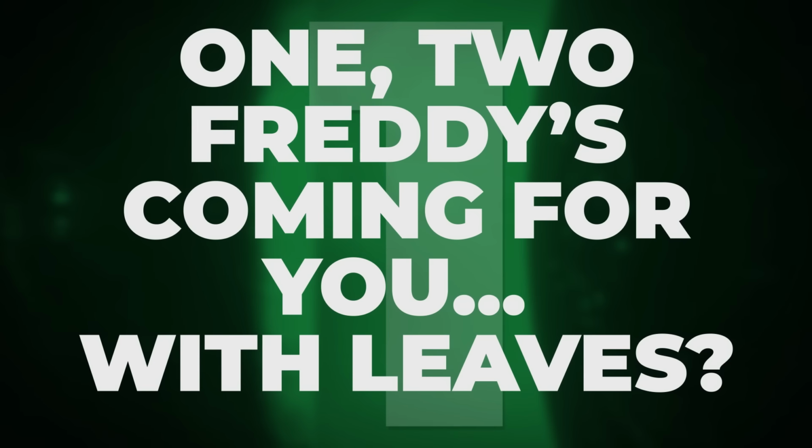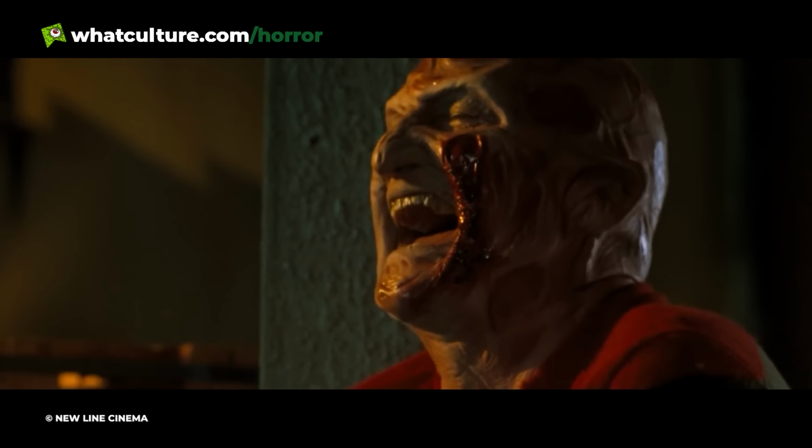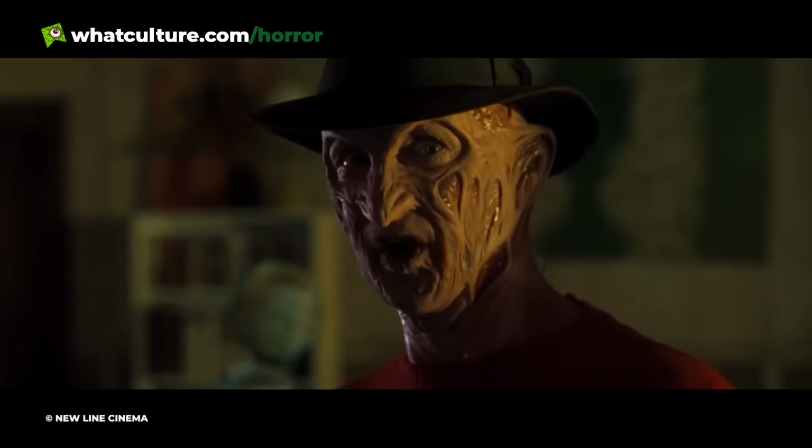Number 1. 1, 2, Freddy's coming for you. In an interview with Access Live, Robert Englund revealed that the Nightmare on Elm Street and Halloween franchises are linked forever through him.